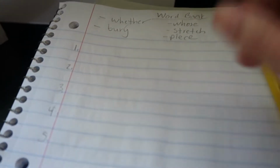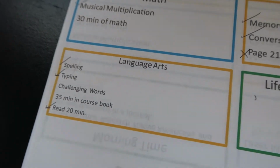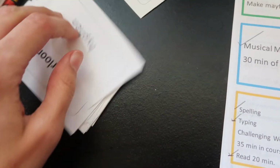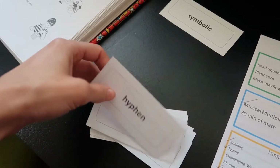All right, now write your sentences. So next is challenging words. And we have these challenging words here that he has to read through, and we just keep practicing them until he gets them. Okay, go.